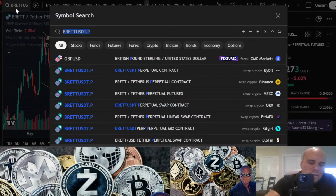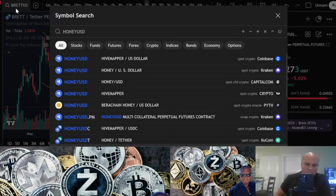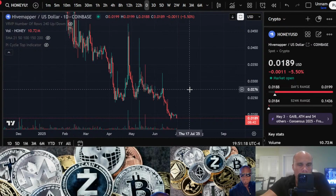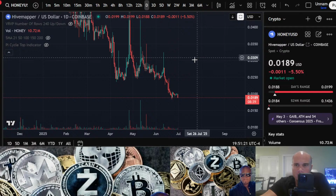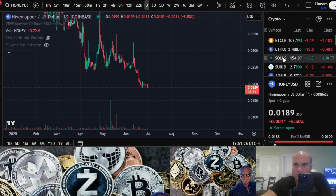All right, let's take a look at Honey, and then I'll see if I can squeeze out one more. We'll take a look at Polkadot. Yeah, Brett looks like it wants to start the breakout, but I don't really see it making an exponential move out of it. We're on breakout watch with Brett. We've got to see some more upside price action on it though.